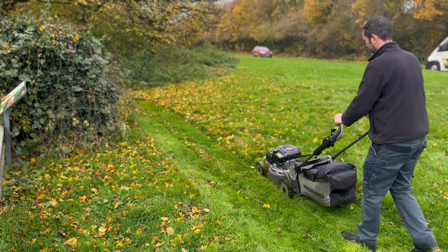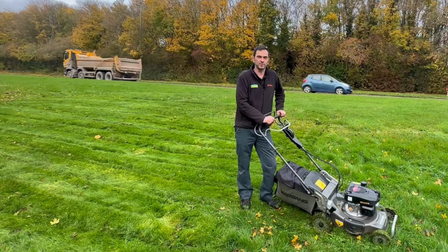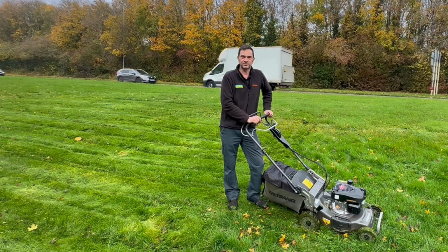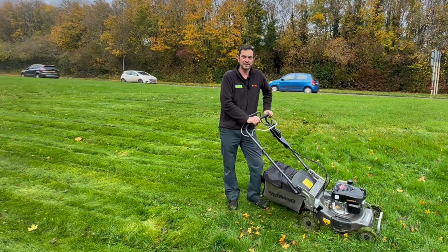So I've cut this again. I did manage to block the machine up, a little bit of green hand syndrome, but nothing clogged up too badly that I couldn't just flick it out. We've cleared the leaves up, we've cut the grass for the final cut for the year. Yeah, pretty pleased with the performance.